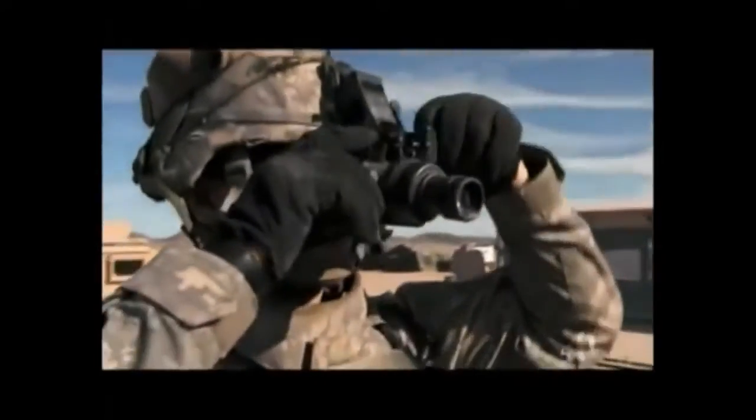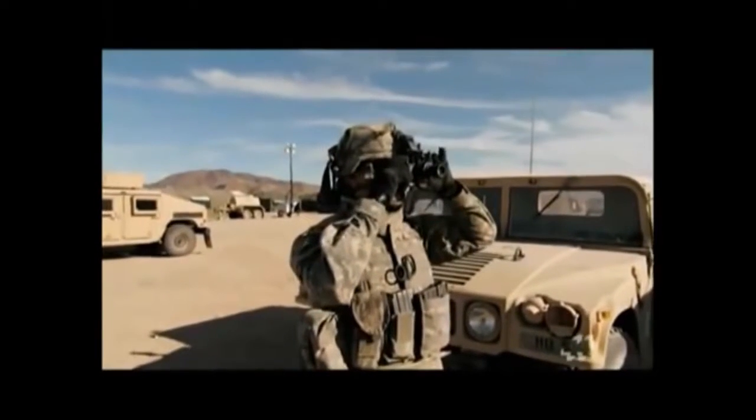Night vision works by absorbing and amplifying ambient light. Even starlight provides enough illumination for the powerful goggles. When a soldier looks through the specially designed lens, the amplified light allows him to penetrate the darkness and see his enemy. It effectively turns night into day. The goggles can even be used while looking through a rifle sight.